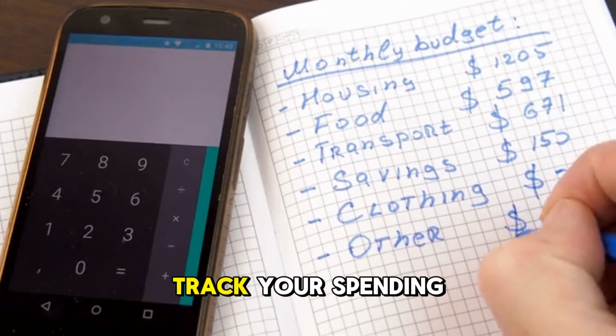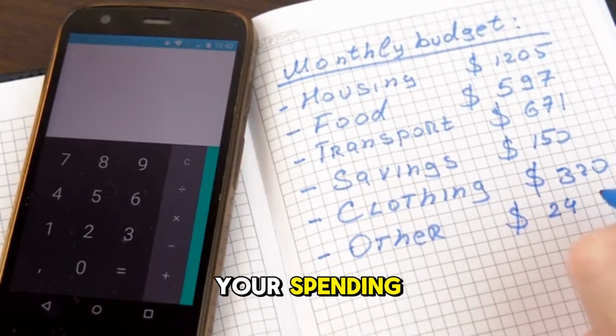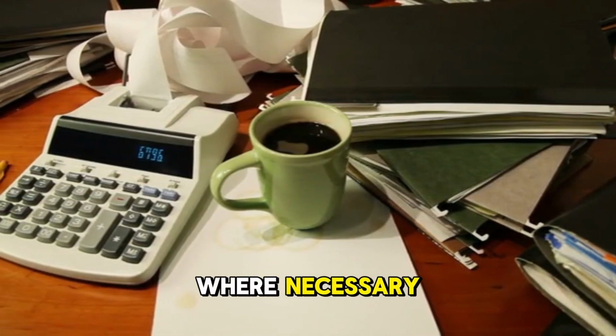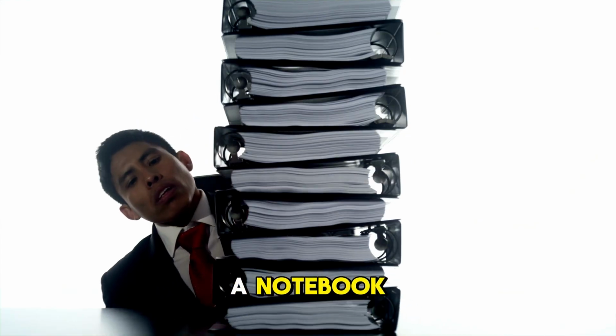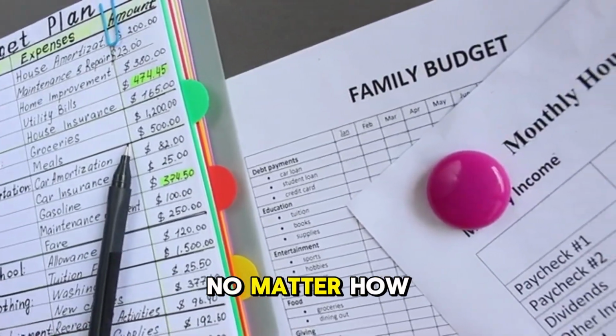Tip number 2, track your spending. Another important step to take when creating a budget is to track your spending. You need to understand where your money is going now in order to make changes where necessary. There are a variety of ways to track your spending. You can use a budgeting app like Mint or YNAB, a spreadsheet, or a notebook. Whichever method you choose, be sure to track every expense, no matter how small.